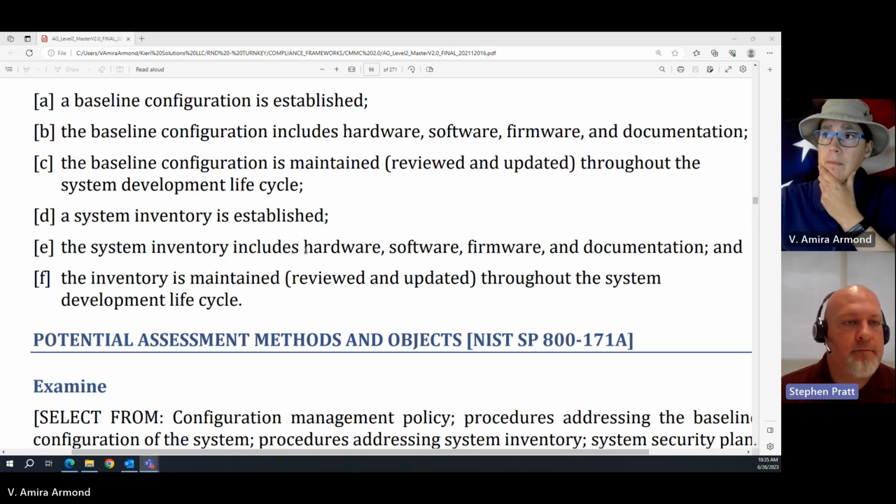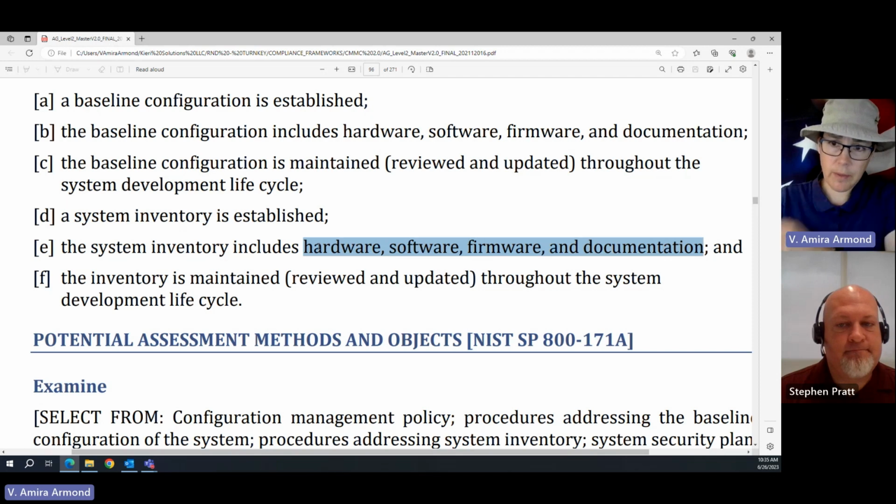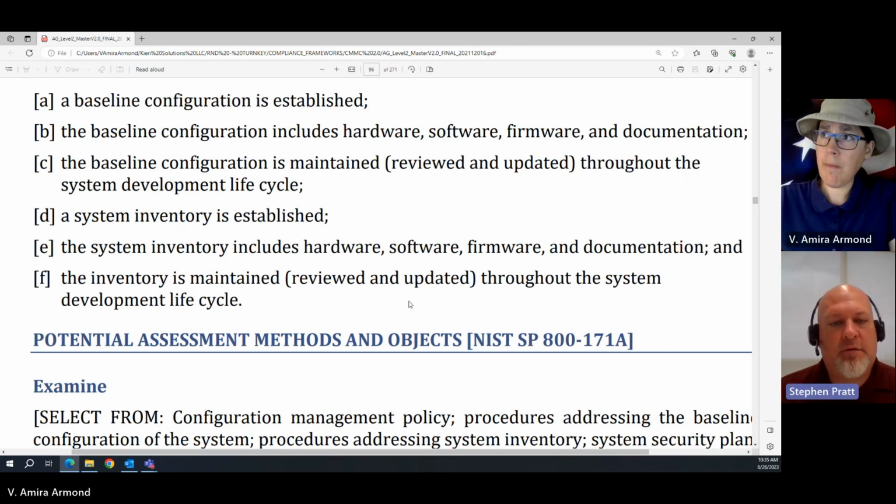Now, this phrase, which shows up in both the baseline configuration as well as the system inventory, includes hardware, software, firmware, and documentation. Did SENTAR try and show an example of each of these in the inventory? We only showed the hardware, software, and firmware.